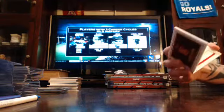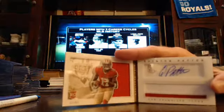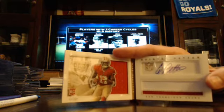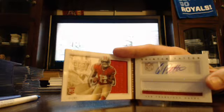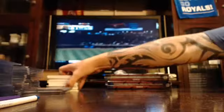Got a two-colored patch auto to 99, Quentin Patton, 49ers. Quentin Patton for the 49ers. Box number two. And then I believe later on this week, Wednesday or Thursday, I think we got another Playbook case that should be showing up too.